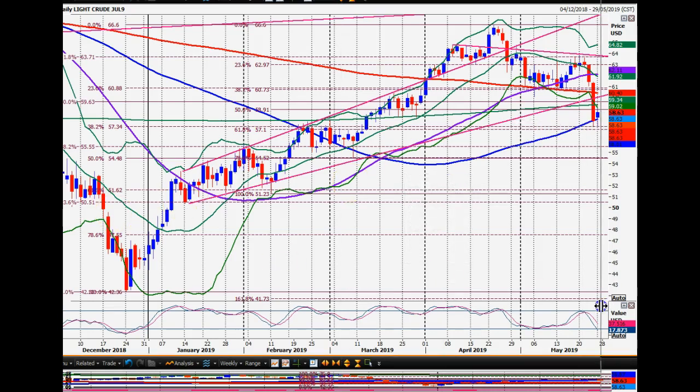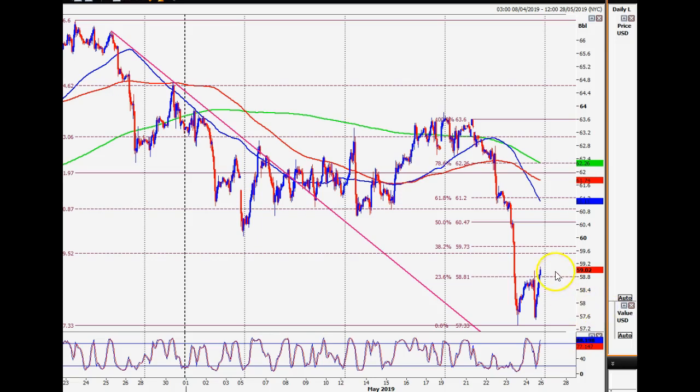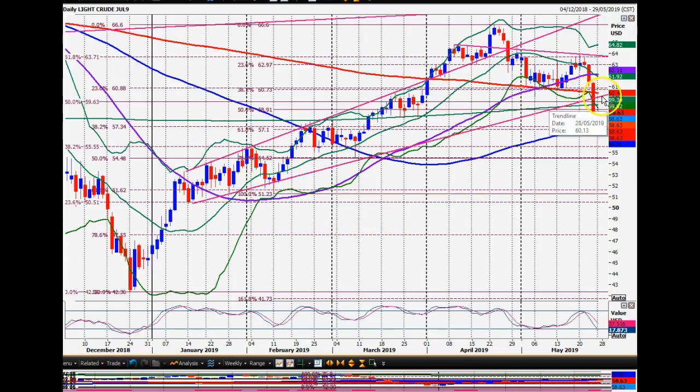We could push a little higher maybe at the beginning of the week. We could tackle 59.50, 59.70, but I do think gains are likely to be limited, and I think selling into resistance on the bounce is the best policy, as I said on Friday.